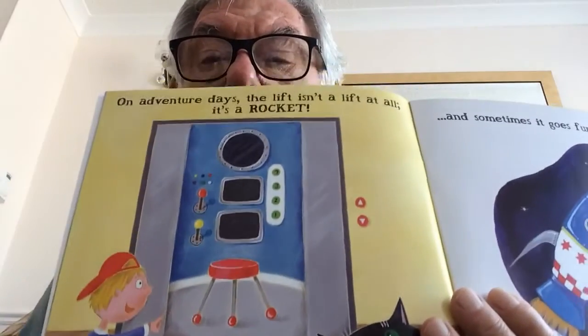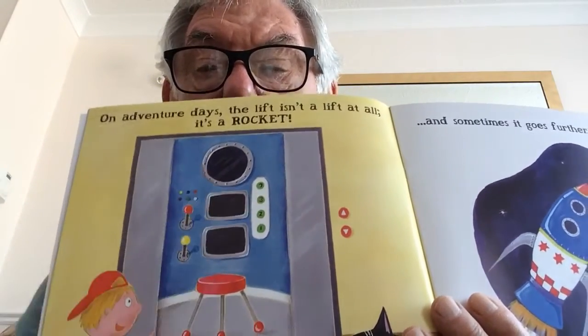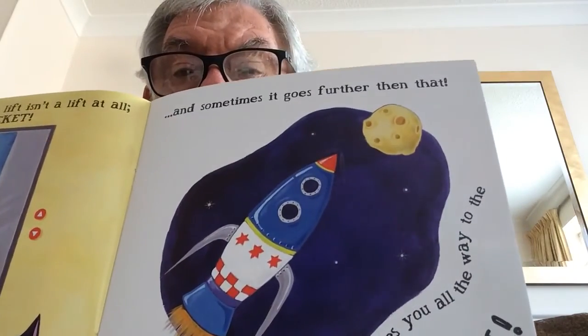On Adventure Days, the lift isn't a lift at all. It's a rocket. Sometimes the rocket takes you all the way up to the third floor. And the third floor is where they live. And sometimes it goes further than that. Sometimes it takes you all the way to the moon. There's the lift, and they think that's the rocket. And there's all the numbers. And it can take you to the third floor, or it can take you all the way to the moon.